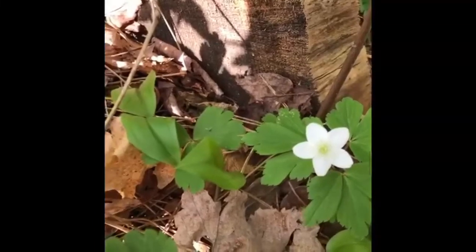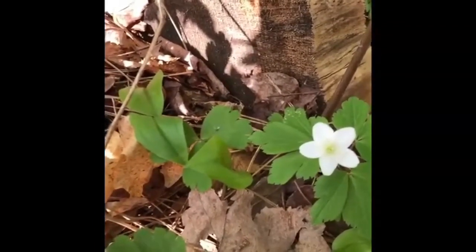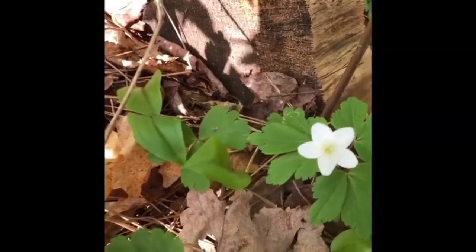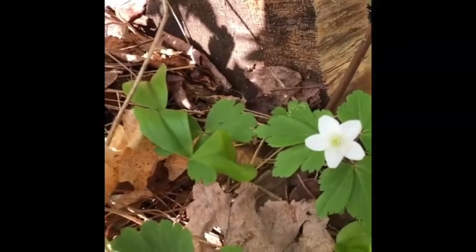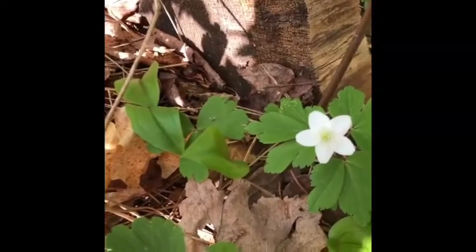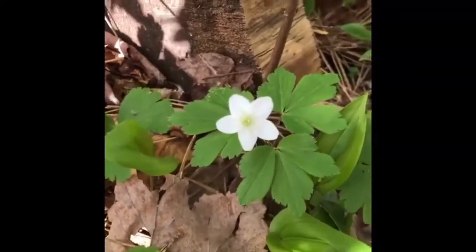The genus name anemone comes from the Greek word for wind and refers to the plant's thin stalk, which sometimes will tremble in the wind. These plants are really neat because they need to get pretty old before they can actually flower, and it takes about 5 years for them to reach that flowering age. So that's our wood anemone.